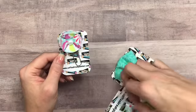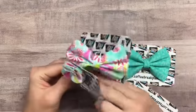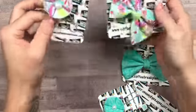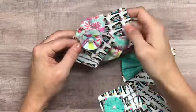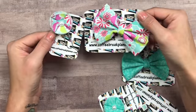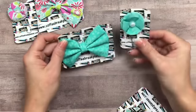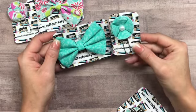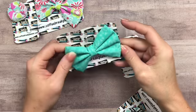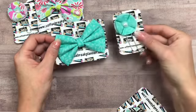And then I have the matching bow, so I can put one in my regular planner or in my TN, and then I can hang this on the outside. How pretty is that? Lovely. And then I have these two matching. Love the colors. Is that not beautiful? I'm hoping that you can pick it up.